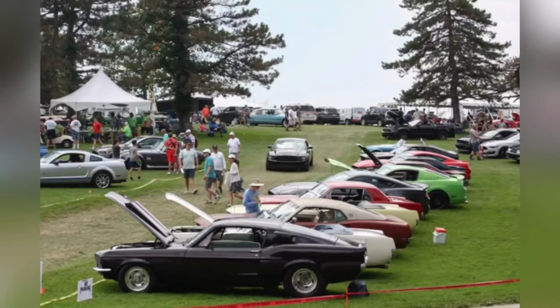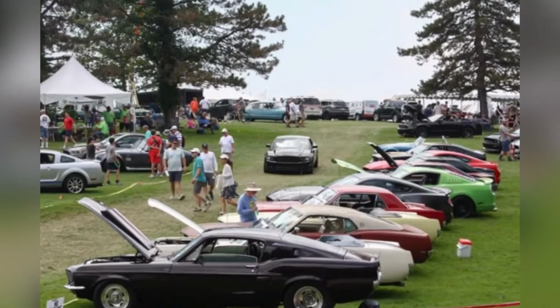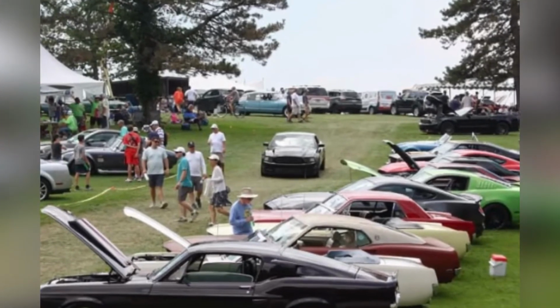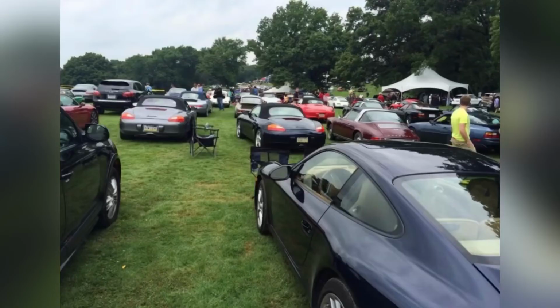So Trevor goes down into the Porsche section and parks his car. I go over to the Mustang section, which was up on a hill. There's lots of hills around this place. And we just walk around the show, and he tells me he's having problems. And I said, well, we'll let it cool down, and when we leave, I'm sure it'll be fine. So we walk around. We spend about a couple hours there. I go to get in my car, and I drive down to where he's at, and he can't get it started.